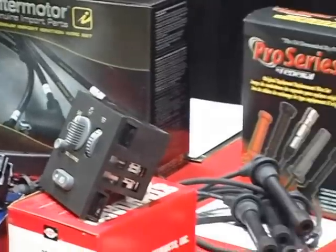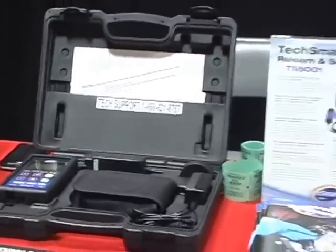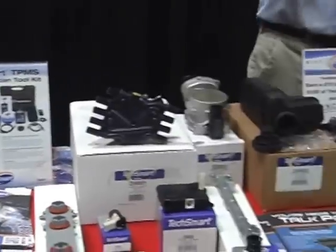I was looking at your table here. You got stuff here that normally you'd consider going to the dealer to buy. Exactly. That would be our Tech Smart line. It's a lot of newer technology items, stuff you think you'd have to go to the dealership to get, but it's available here locally through Winchester Auto.